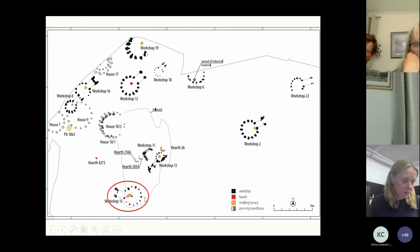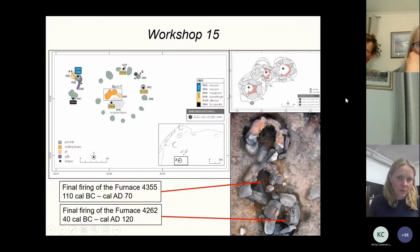So workshop 15 is another workshop, very similar, with an in situ smelting furnace. It's a similar design to workshop 2, but it's got a northwest facing porch. The bases of 3 identical iron smelting furnaces were located just inside the entrance. The earliest furnace is this middle one here, with a horseshoe shaped stone setting.